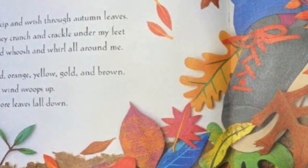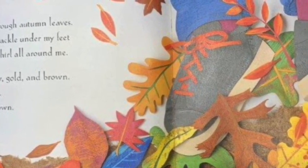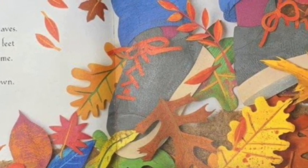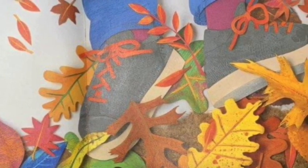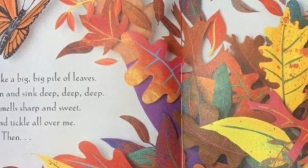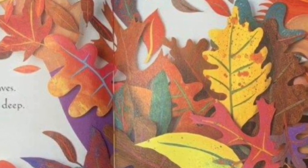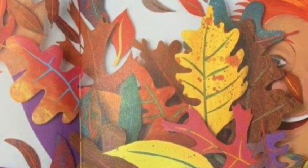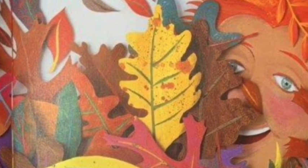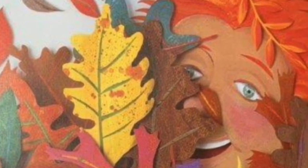I skip and swish through autumn leaves. They crunch and crackle under my feet and whoosh and whirl all around me. Red, orange, yellow, gold, and brown. A wind swoops up. More leaves fall down. It's fall. I help rake a big pile of leaves. Whee! I jump in and sink deep. I hide inside. It smells sharp and sweet. Leaves prickle and tickle all over me. I wait and wait. Then, pop! It's me!